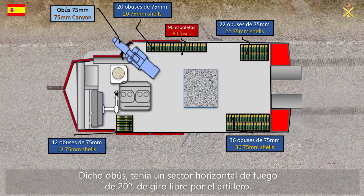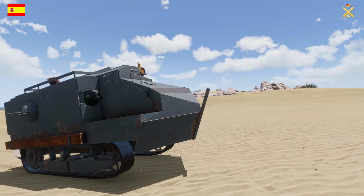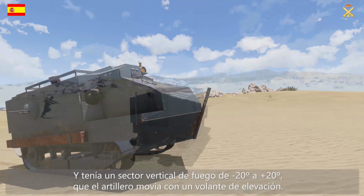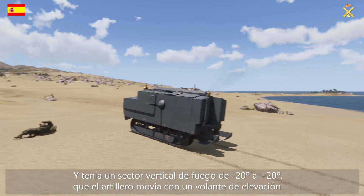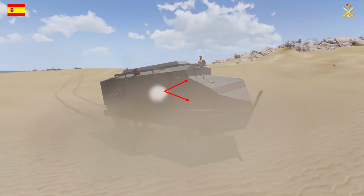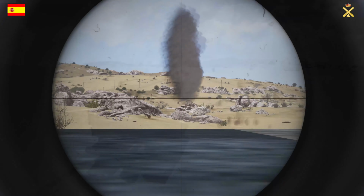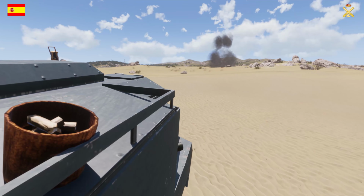It had a horizontal sector of fire of 20 degrees, operated by the gunner. And a vertical sector of fire from minus 20 degrees to plus 20 degrees that was moved with a lifting wheel by the gunner. Aiming was done by fixed sight or by crosshair, like a rifle.